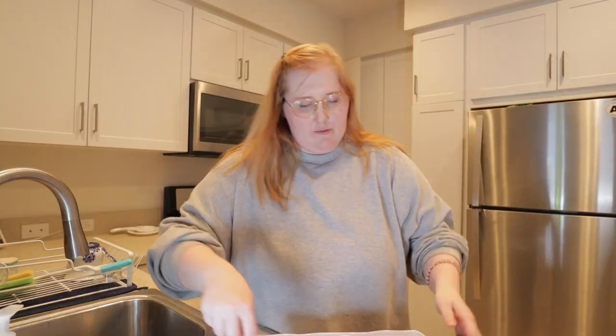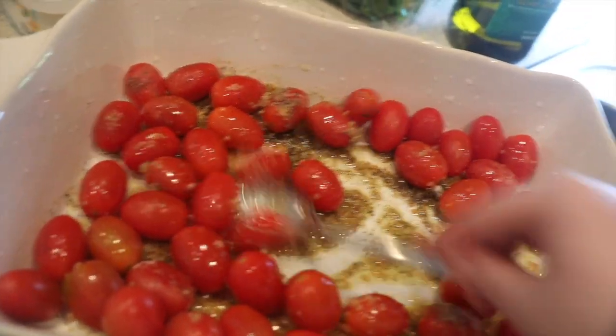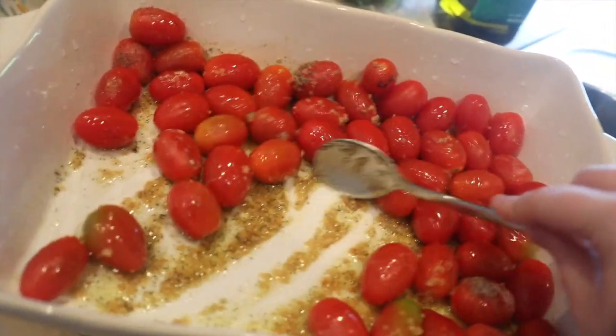This seems like a lot. Okay, we are mixing this. It looks like a lot of salt and pepper, but that's fine. So now is, in my opinion, the exciting part, because we get to add in this feta cheese.